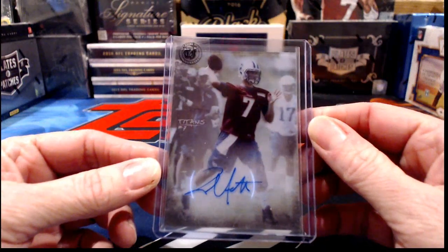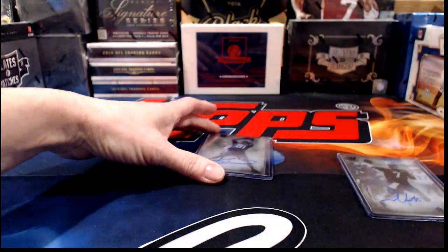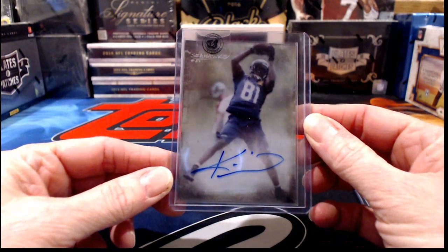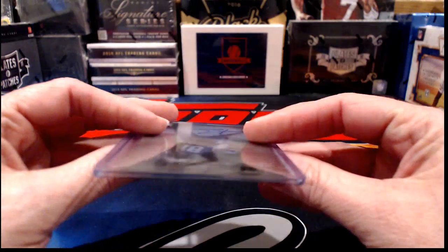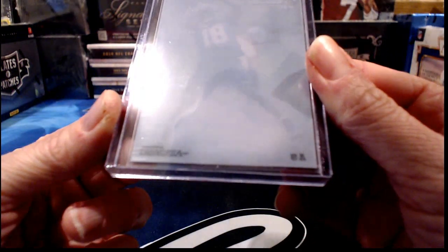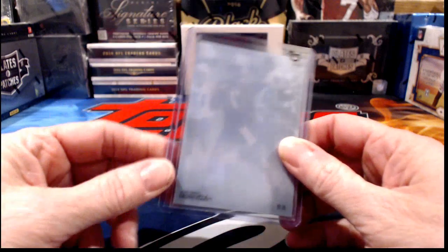So this is Zach Mettenberger on this one. And of course that was or is the Titans in 2014. So Titans with the Zach Mettenberger. Our second card is Kevin Norwood for the Seahawks. So these are the kind of acetate cards. These are actually pretty cool little cards. If you haven't ever gotten one before, they're sealed with the little sticker there at the top. So Seahawks with the Kevin Norwood hit, and then the Titans with the Zach Mettenberger.